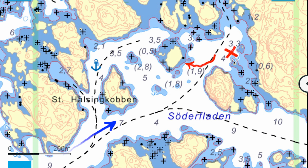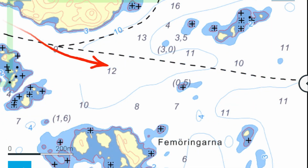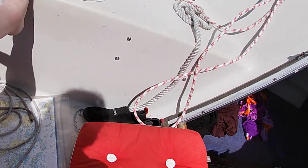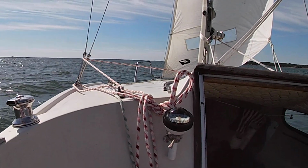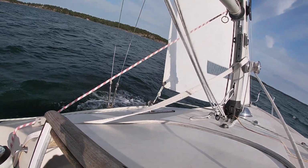So I had to quickly pull the halyards to the cockpit to manage to hoist the sails before I would hit the ground. And finally I could sail out toward the open sea in the east. Afterwards, the lines were in a mess. After that, I tried different temporary ways to hoist and take down the sails from the cockpit.